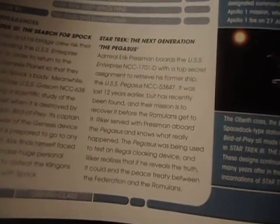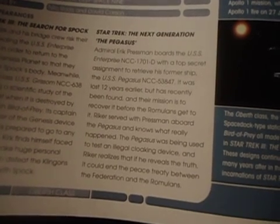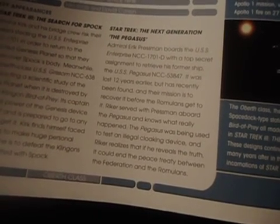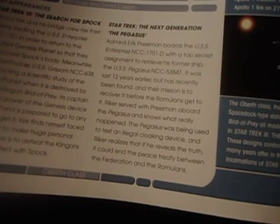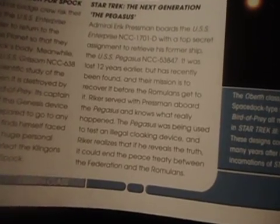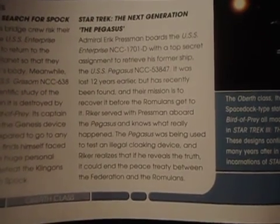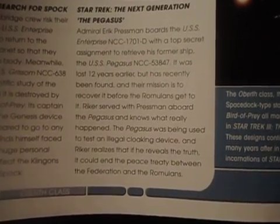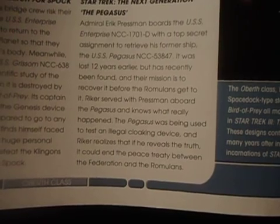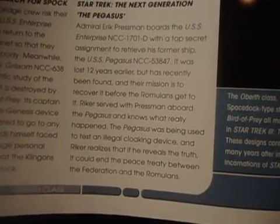The Pegasus was another one. Admiral Eric Pressman boards the U.S.S. Enterprise NCC-1701-D with a top-secret assignment to retrieve his former ship, the U.S.S. Pegasus, lost 12 years earlier, that has recently been found. Their mission is to recover it before the Romulans get to it. The biggest plot twist: Riker served with Pressman aboard the Pegasus and knows what really happened, that the Pegasus was being used to test an illegal cloaking device. And he realizes that if he reveals the truth, it can end the treaty between the Federation and the Romulans. So he had to take some risk.